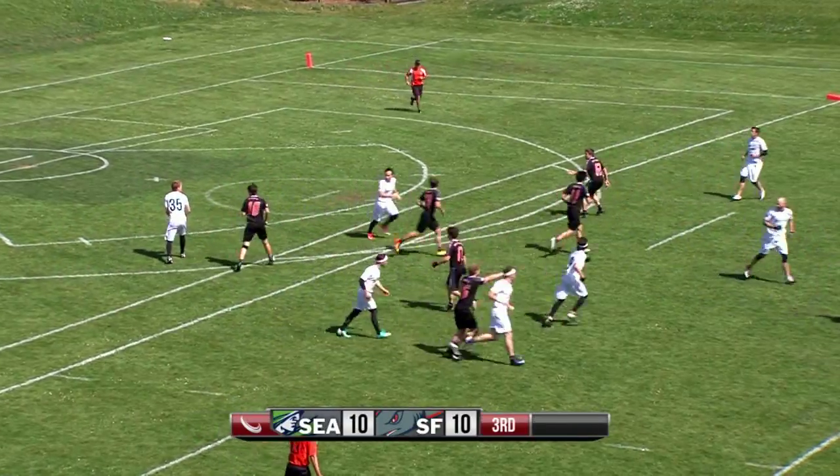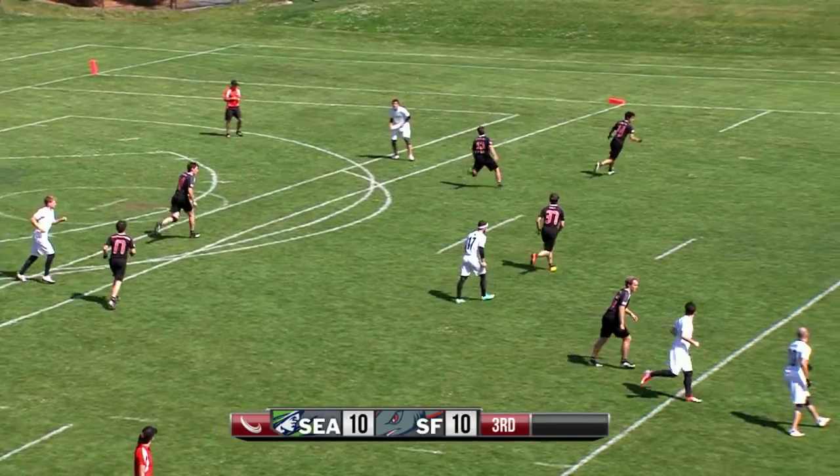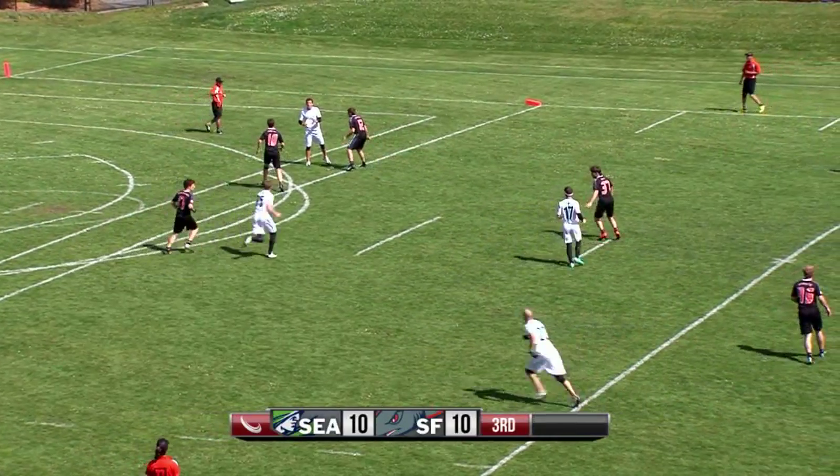It's like he wanted some kind of a foul call there, but he didn't get it. He wasn't going to bail him out of that bad throw. No. Throwing into traffic there. O'Brien with it.